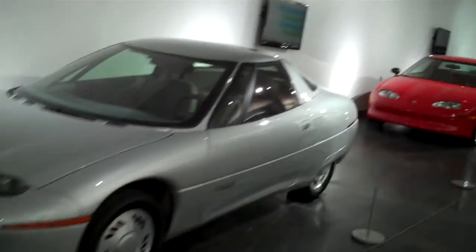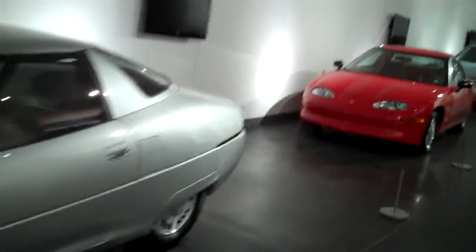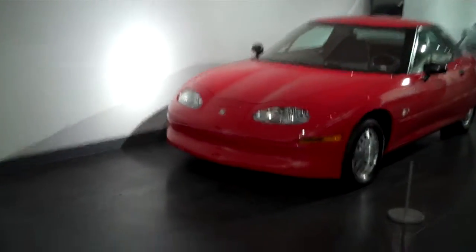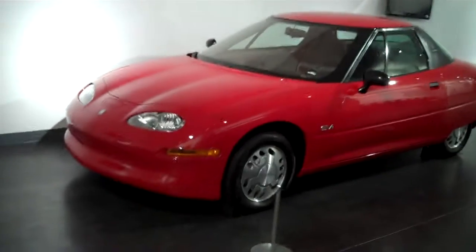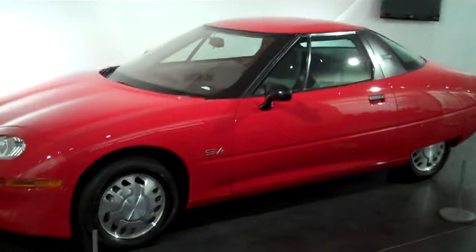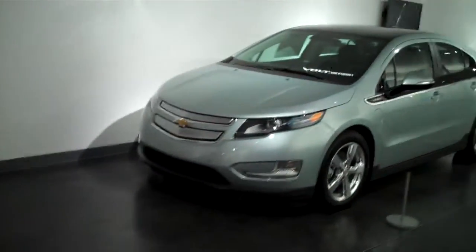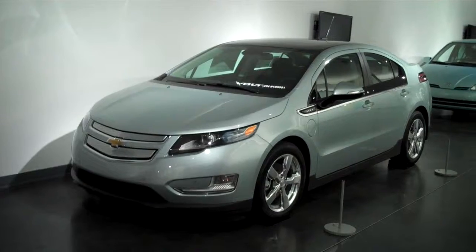Right behind it is the very first EV1, serial number 1, that was provided to the museum by General Motors. It's going to be here at Tacoma at the LeMay Museum for about a year. And then, of course, behind this vehicle is today's vehicle. Obviously, this is the Chevrolet Volt, and this is VIN number 1.